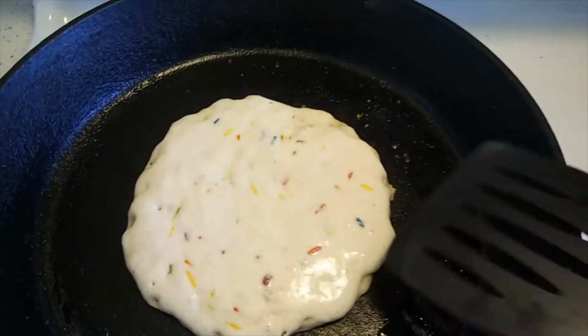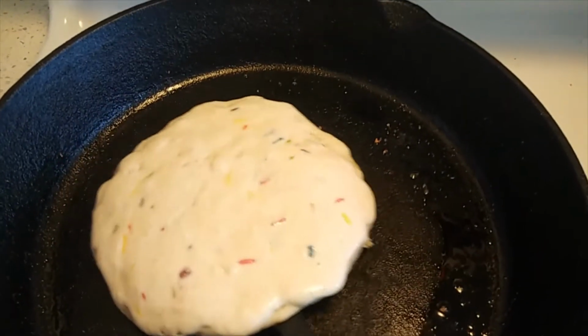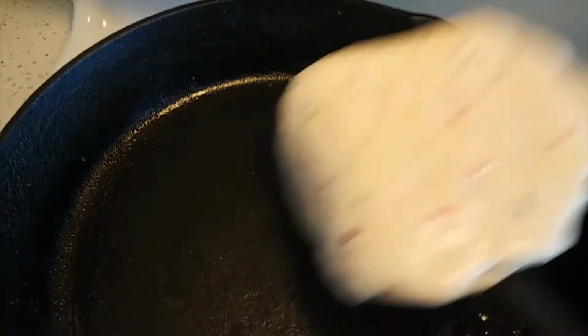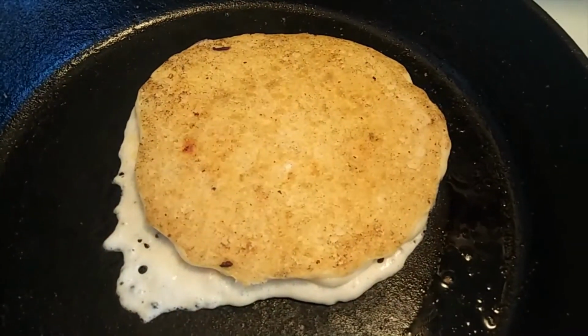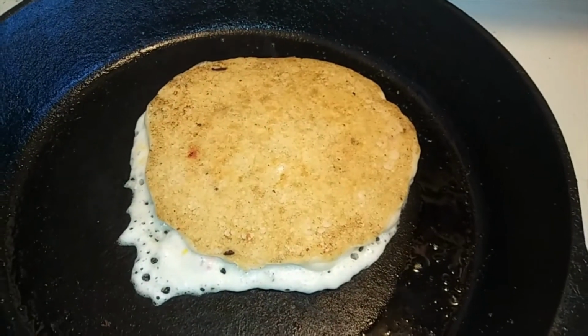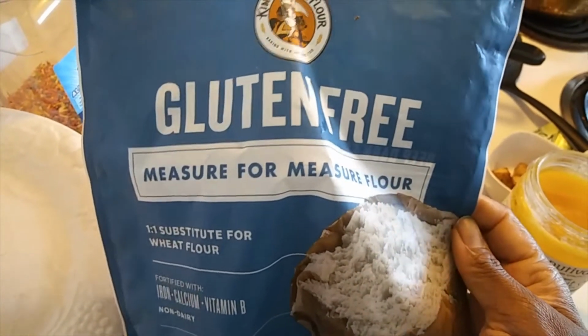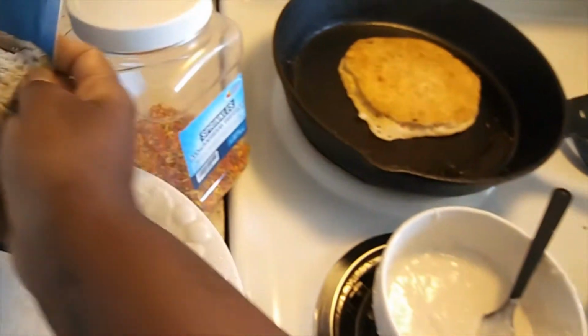All right, so then I made a pancake. I was trying to make it like a birthday cake pancake. So this is gluten-free flour, and then I used some sprinkles. We have some natural sprinkles. I was out of vanilla, so I'm not sure how birthday cake-like it was, but it was okay.